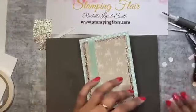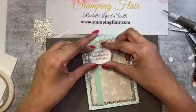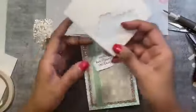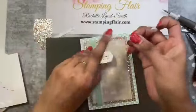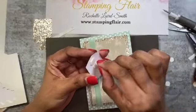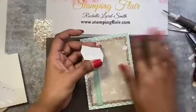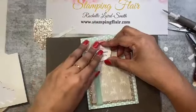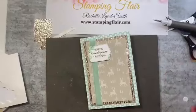The sentiment is just going to sit here, but what I want to do is, if you put dimensionals on that, it's going to be uneven, so make sure you don't have dimensionals on that ribbon. It just helps it not to be wobbly. So I am putting my dimensionals towards the right of that label, and then we can stick it like that, and then it sits flush on your card.